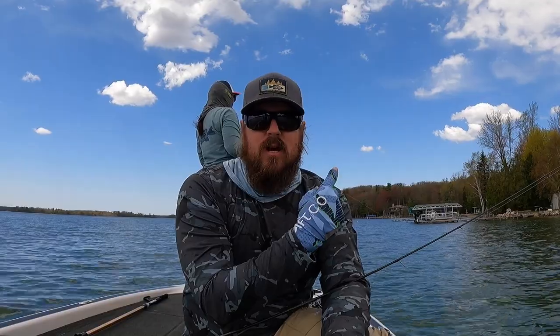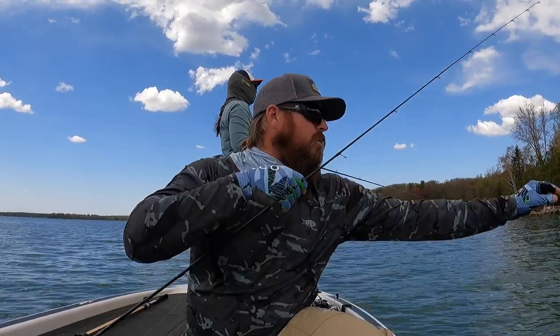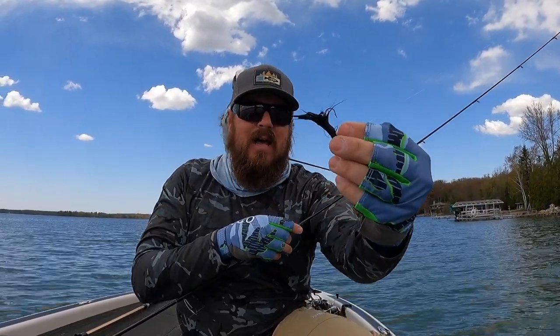She was throwing the Wagasaki color. There's 3 or 4 or 5 colors that we really like. But again, and then the hair jig. That was the other one. And then my dad's last fish came on the electric bluegill color. He's been throwing electric shad all day. That last one was on electric bluegill.